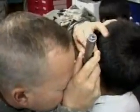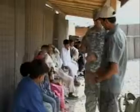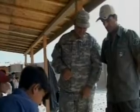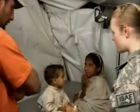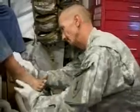The soldiers of the 6th Squadron, 4th Cavalry Regiment's medical platoon offer a chance for local nationals to receive such care free of charge. It starts with a short screening process, where the medical soldiers see which locals need simple medicines and who should be given a closer look in the platoon's offices. The service is available to all local nationals regardless of age or gender.